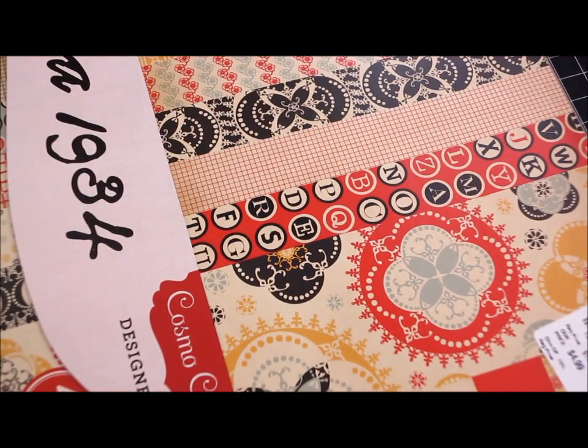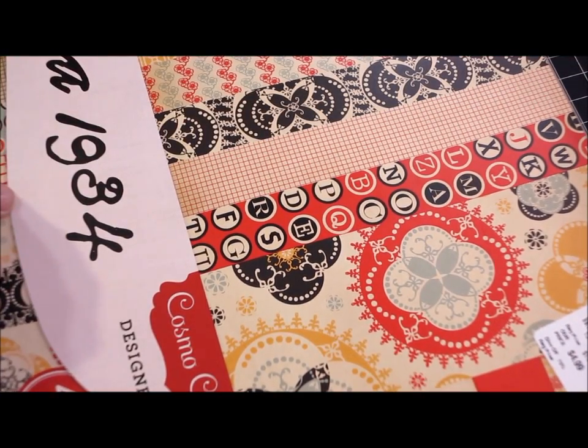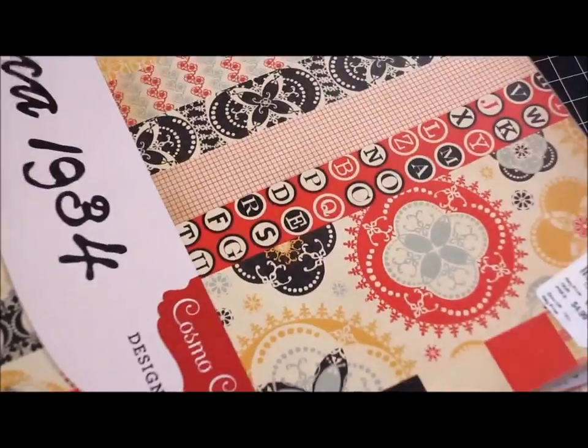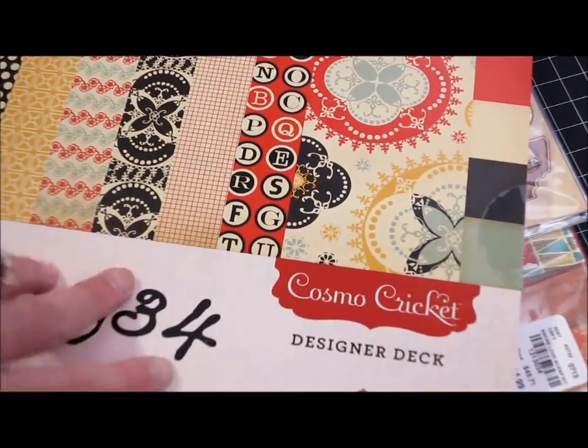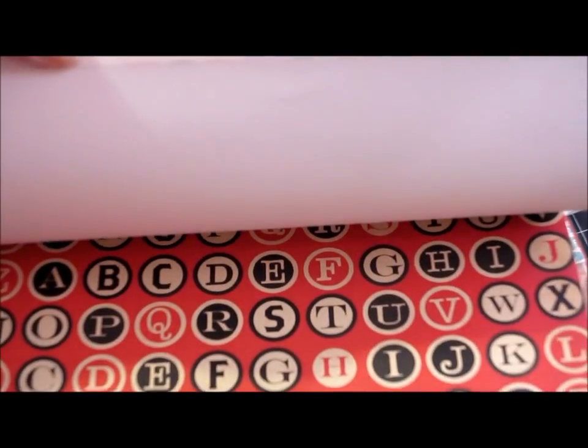And then I found this circa 1934 Cosmo Cricket pad. This was $4.99. And this is the really nice heavy paper that Cosmo Cricket is so nicely well known for. So I thought that was a fun find.